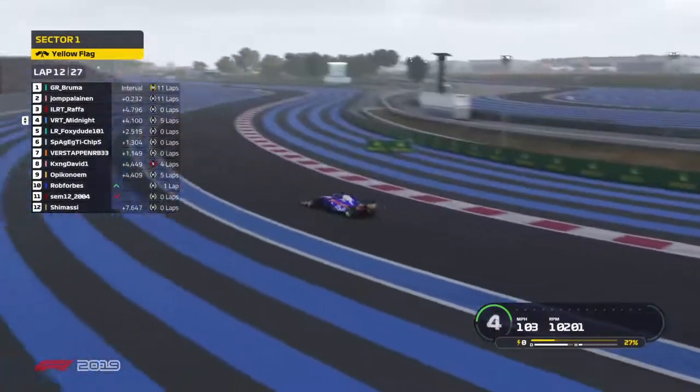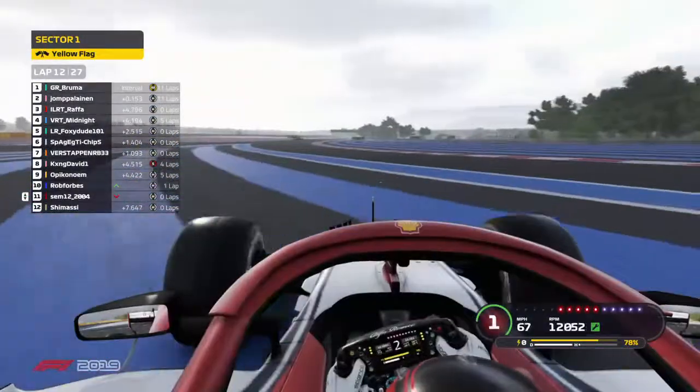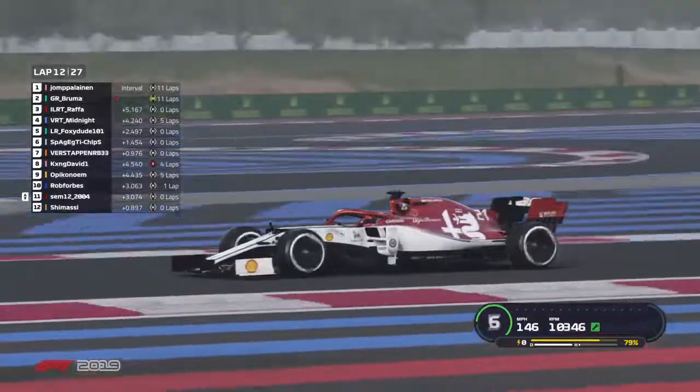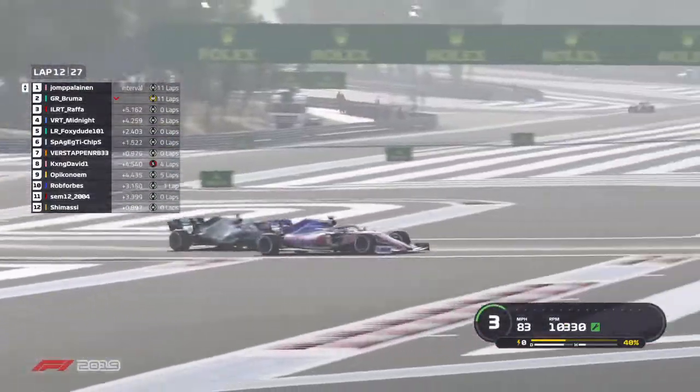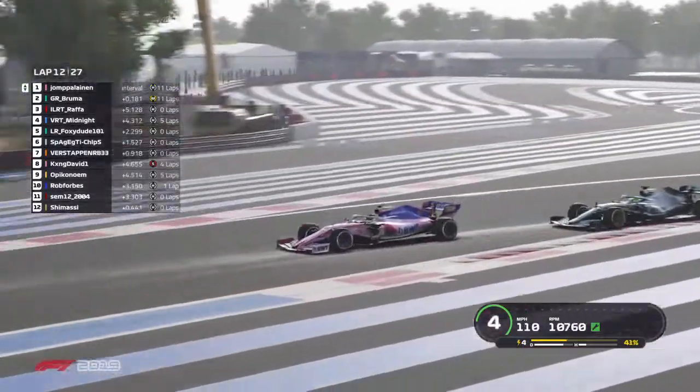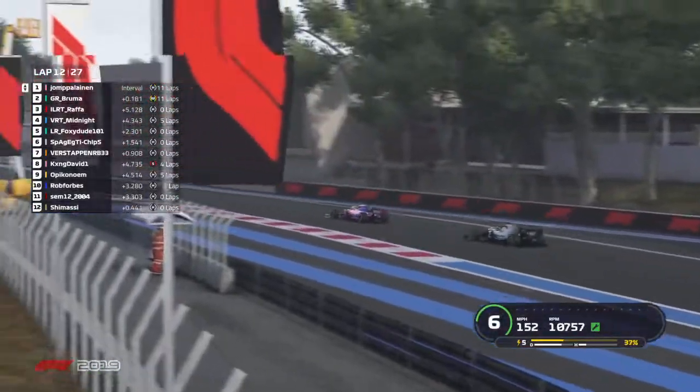in sector 1, and I think that might be Sem. Has he made another mistake? Yes, he has. It's just not going well for the Alfa driver. He just can't nail it as Jompa gets it past Brumadinho. Unfortunately, missed out on that overtake. And that puts Jompa into the lead for now.